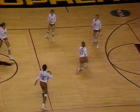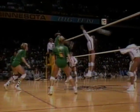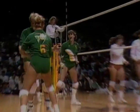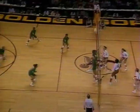Trishman, and Carrie Trishman, playing with a stress fracture in her lower left leg, responds in a big way. Trishman looks very quick to me right now. She's been resting that leg in anticipation of this final. She's jumping well tonight and putting the ball down. She had a day off in between the semis and the finals. That had to help her.